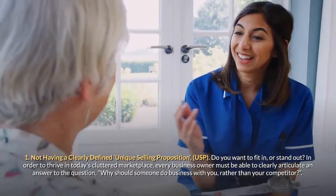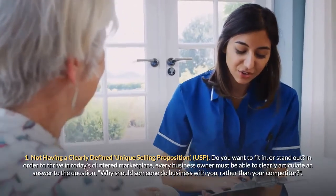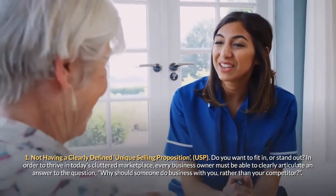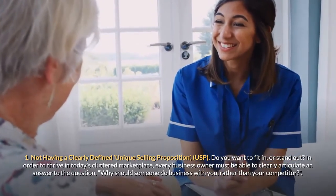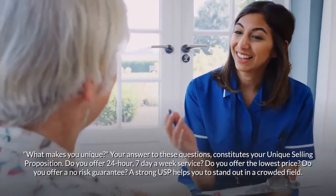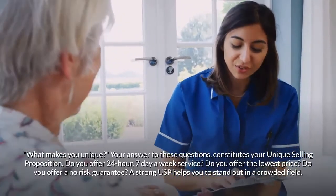1. Not having a clearly defined unique selling proposition, USP. Do you want to fit in, or stand out? In order to thrive in today's cluttered marketplace, every business owner must be able to clearly articulate an answer to the question, why should someone do business with you, rather than your competitor? What makes you unique? Your answer to these questions constitutes your unique selling proposition.